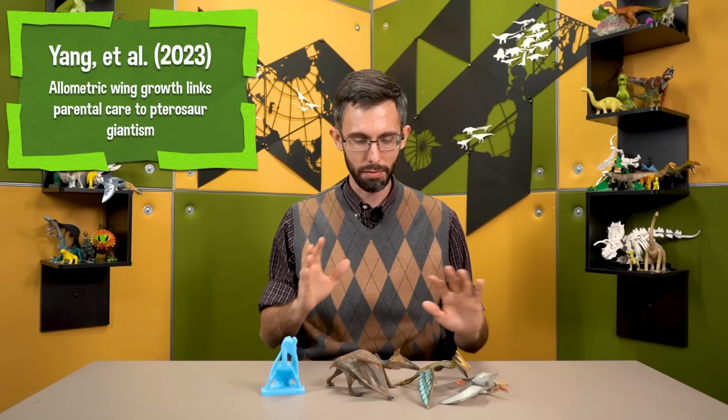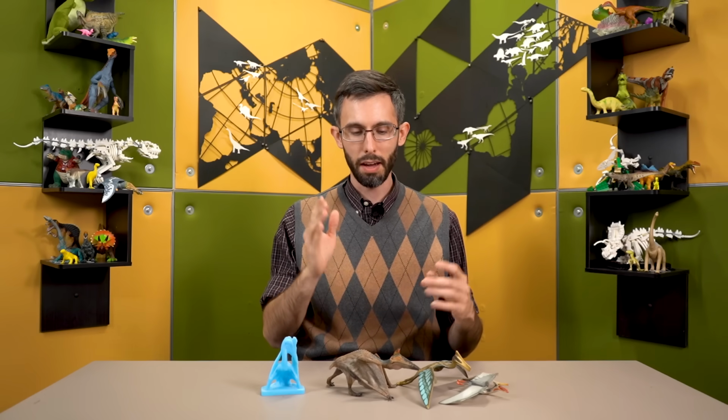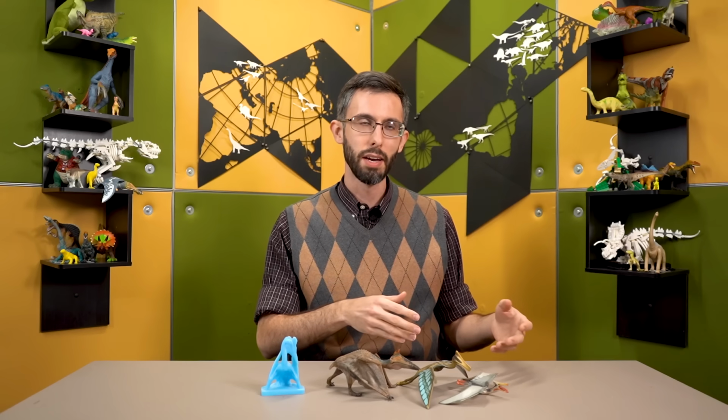Like I said, we don't have a good growth series for Azhdarkids, but all of the pterosaurs that they looked at, including the giant Pteranodon, had better flight performance as adults than they did as juveniles. And there's something interesting about the way Pteranodon grew. See, it's occasionally been proposed that the giant pterosaurs were flight capable as juveniles, but then were grounded once they reached their giant adult size.